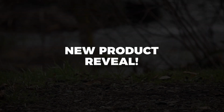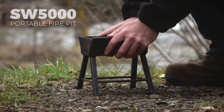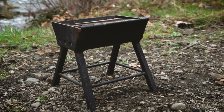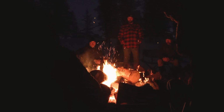Hey everyone, just a short video this week, but I'm honored and privileged to be the first to announce the very latest in overland campfire gear, the SW5000 from Smallwood Industries. Pioneering new frontiers in materials reduction, Smallwood Industries is challenging the notion that a massive stack of large firewood is necessary for an effective campfire experience.